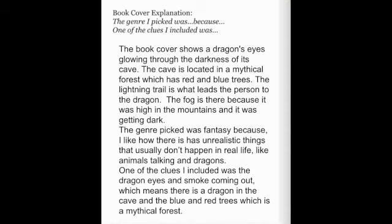He says, the book cover shows a dragon's eyes glowing through the darkness of its cave. The cave is located in a mythical forest, which has red and blue trees. The lightning trail is what leads the person to the dragon. The fog is there because it was high in the mountains and it was getting dark. The genre I picked was fantasy because I like how there are unrealistic things that usually don't happen in real life, like animals talking and dragons. One of the clues I included was the dragon's eyes and smoke coming out, which means there is a dragon in the cave and the blue and red trees, which is a mythical forest.